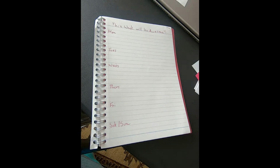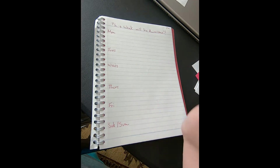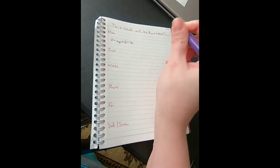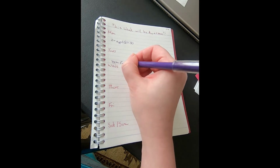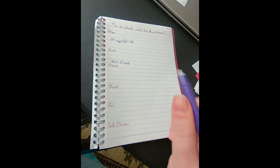Now that I've got my labels, the next thing that I do is I look at my cell phone and my appointments. And I start going through and listing down any specific appointments for this week. So Monday, I've got a doctor's appointment at 11:30. Tuesday evening, I'm supposed to meet with a friend at 7 p.m. Yes, it's possible to have a social life.